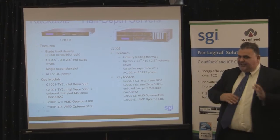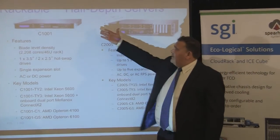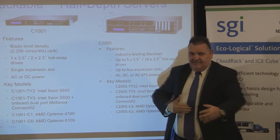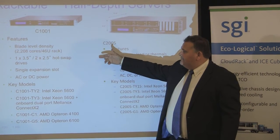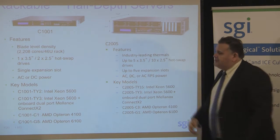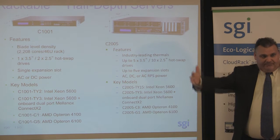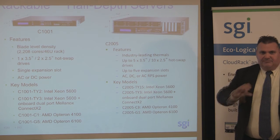I'm going to show you a few pictures now. I'm not going to spend too much time on this. Here's some of our server range. We have a 1U server. It's about this big. It has up to 1 or 2 drives in it, AC or DC power. We have a 2U server, which is our most popular server line. For most vendors, it's a 1U, big full depth 1U. For us, it's a 2U.